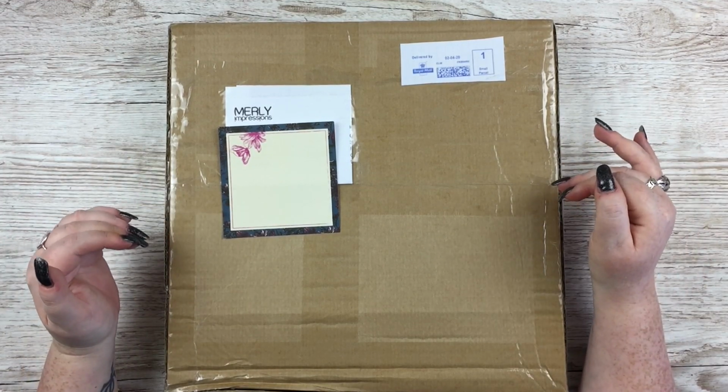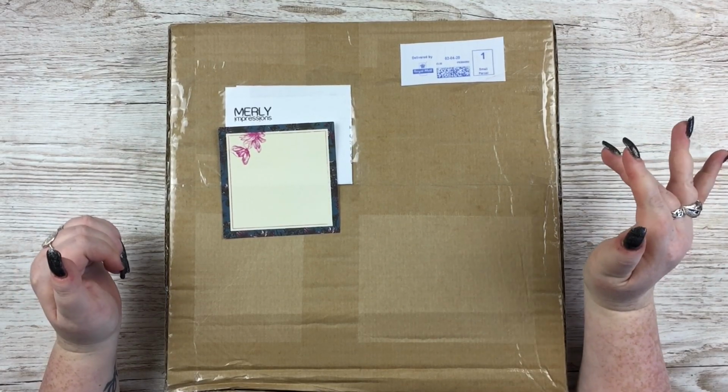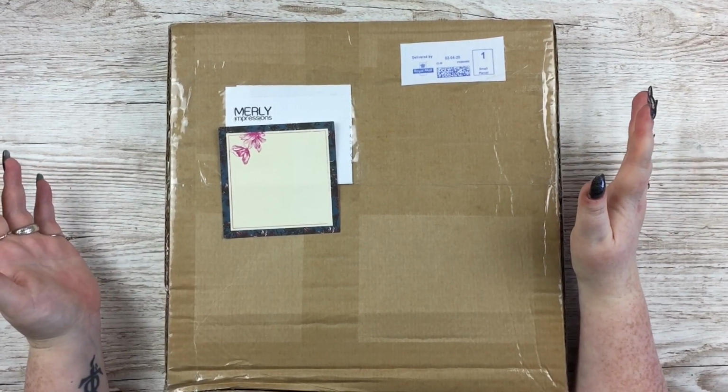I'm going to start with the Merly Impressions because I know there might be some people who are only interested in the Amethyst collection, which is fine, so yeah, I'm going to start with that.